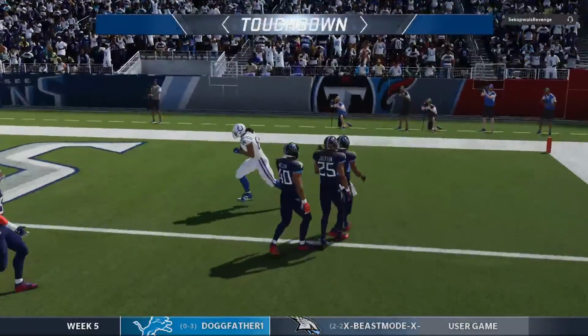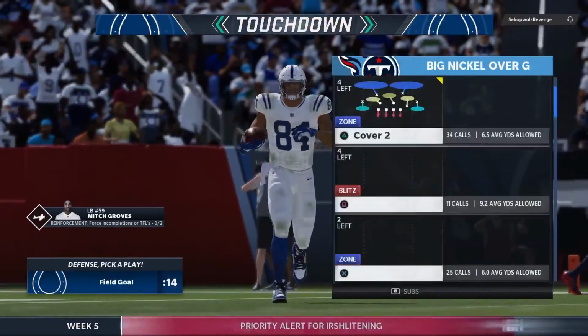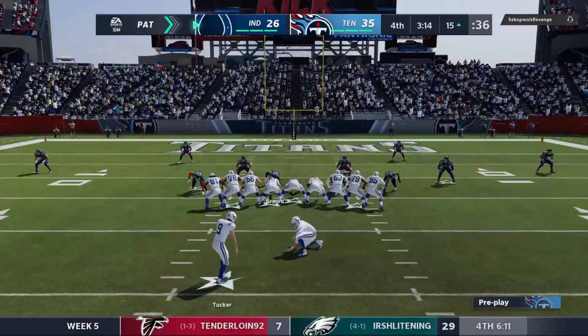And this is taken in at the 5. Touchdown, Indianapolis. To number 84. And Charles, correct me if I'm wrong. I think they just went 4 verts there against cover 2, didn't they?